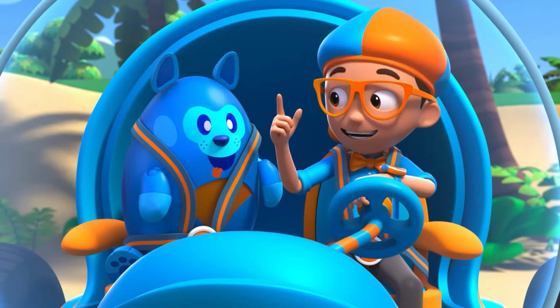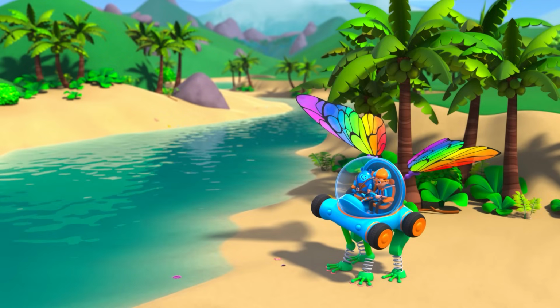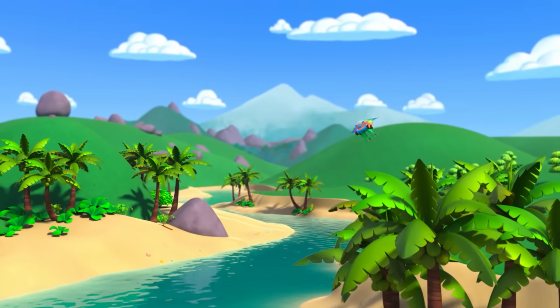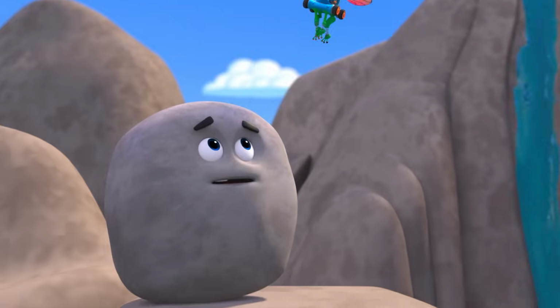I'm gonna need wings and frog legs. Wings, frog legs, confirmed. The Blippi-mobile is ready for adventure. Whoa!